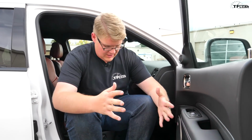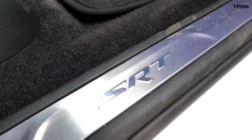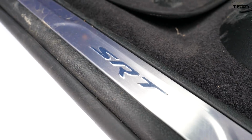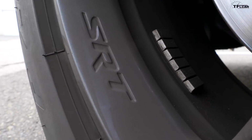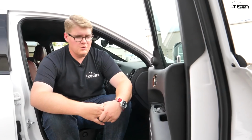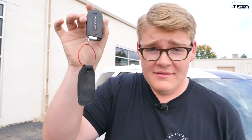Time for a rousing game of Count the Badges, and we're gonna count how many SRT logos you can find on this Dodge Durango. 1, 2, 3, 4, 5, 6, 7, 8, 9, 10, 11, 12, 13, 14, 15, 16, 17, 18, 19, 20, and 21. 21 SRT badges on this Dodge Durango. Okay, so I lied. 21 isn't actually the real number. If you count the key, there's 22, and if you count the keychain, there's 23.